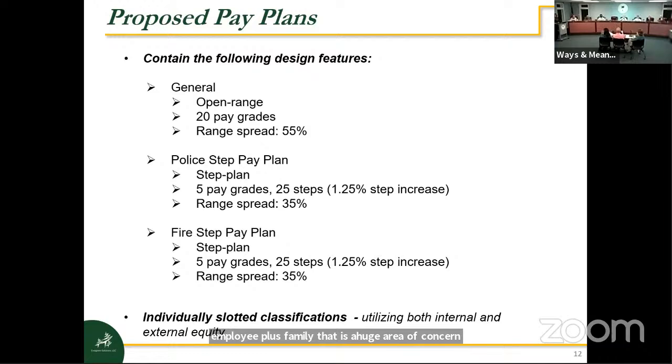Okay. So all those findings lead to the proposed pay plans that we have developed for the different employee groups. For the general employees, as I alluded to before, it's an open range plan with 20 pay grades and range spreads of 55%. We did increase that from 50. General best practice for a range spread is between 55 and 70%, and we found that most of the peers in the market had range spreads of 55%. So we widened them a little to be consistent with the market, but also give employees a little more room for growth in that general pay plan.